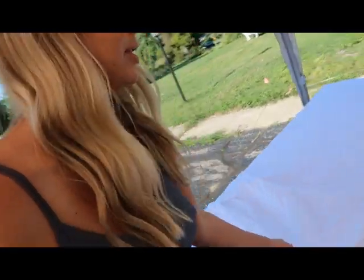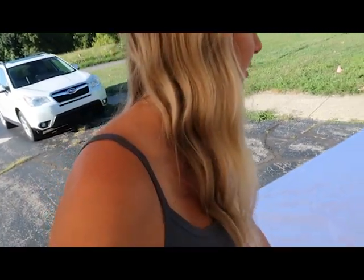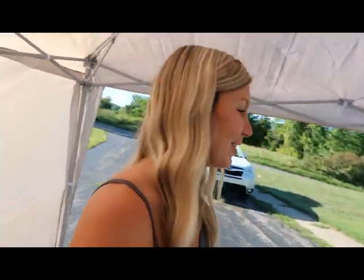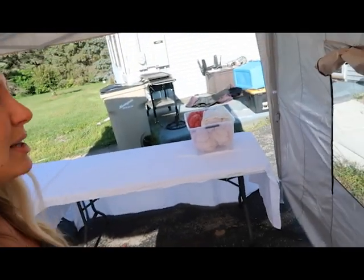I should be washing these between every craft show or at least every other craft show, honestly, especially if I have ones that are outside. So all of my sheets that I use for tablecloths are going in the wash after this video is done. But this is what the inside of my tent is.